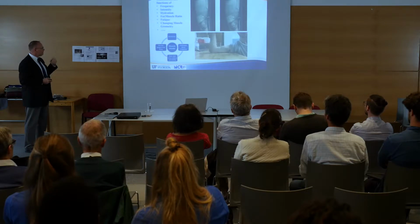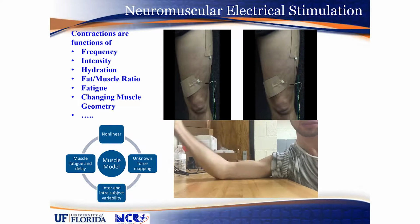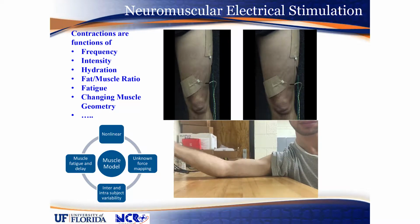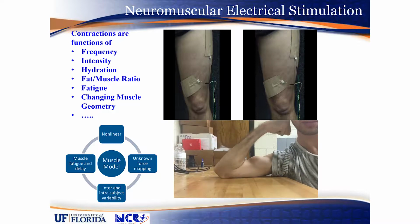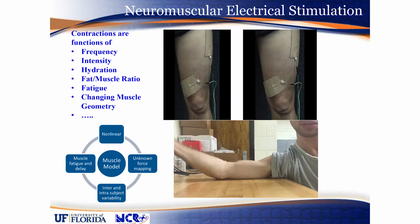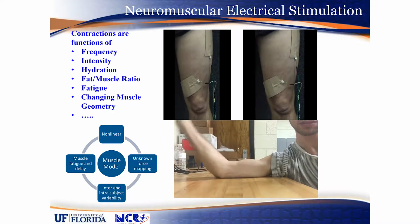The problem is that muscle stimulation is actually a really hard control problem, and the reason is that the contractions are functions of the frequency and intensity of the application of the stimulation. In the lower picture, you can see how the muscle geometry changes significantly throughout the range of motion. And so where you would want to stimulate can change dramatically. There's an unknown mapping between the application of force and the resultant torque output. There are variations from person to person.